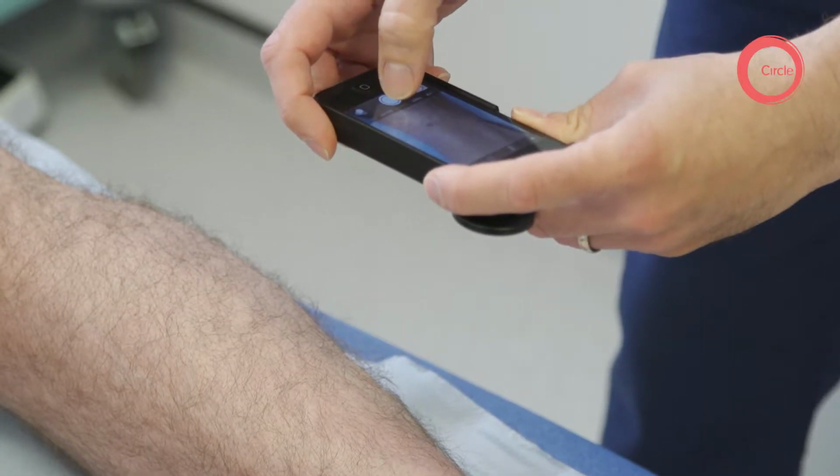And when we launched it, we had the room down at the end of the corridor absolutely full of GPs. I've never seen so many GPs in one room. They were very keen to get involved with this.